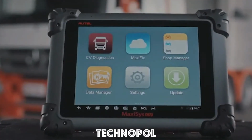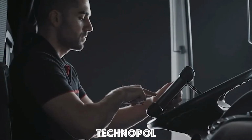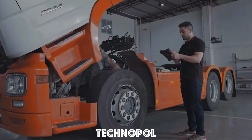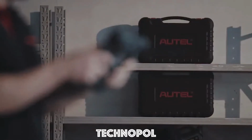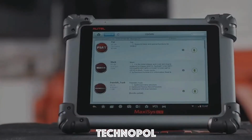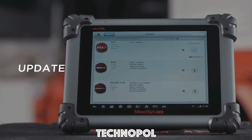Yes, Autel has gone commercial. The Maxisys CV meets or exceeds competitor coverage, quality, and affordability. Autel continues to improve and expand the Maxisys CV software capabilities and share via regular software updates.